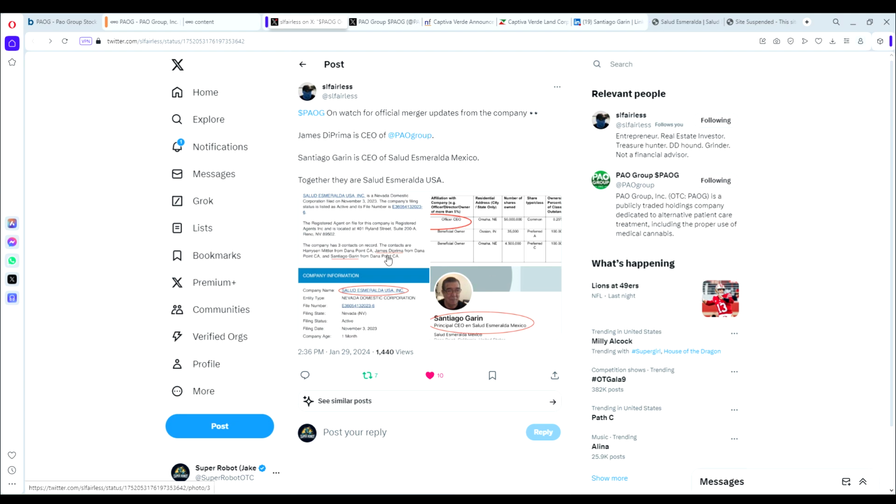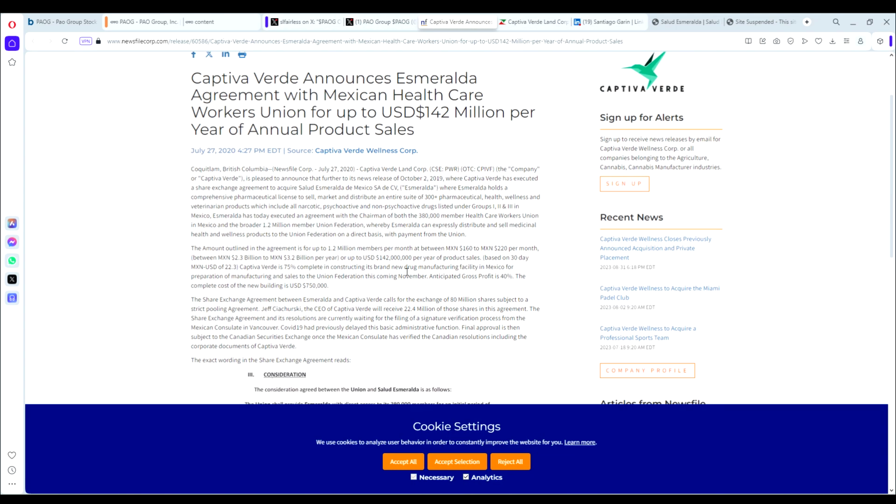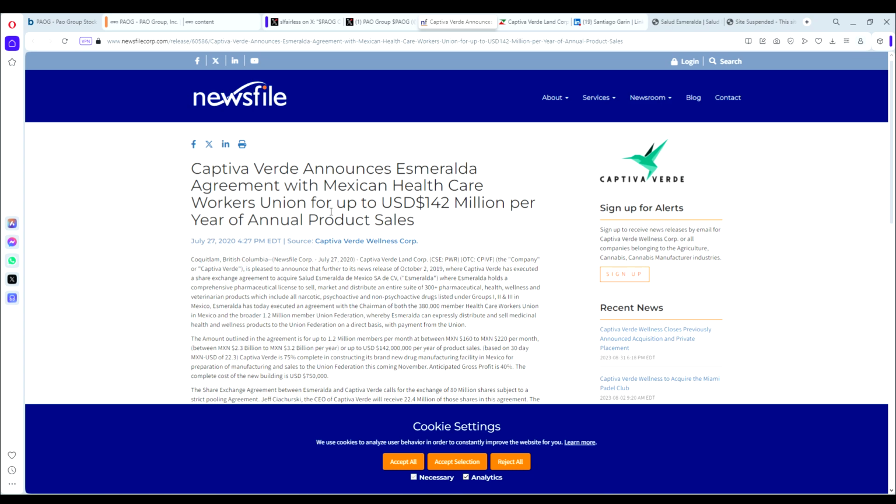So we have this confirmation here with the officers matching and everything. And then we have these PRs from 2020 with the Canadian company. Again, this reminds me of IGPK, because with IGPK, Junfeng Huang was originally going to merge into a Canadian ticker, and they chose to merge into the U.S.